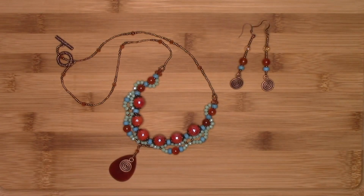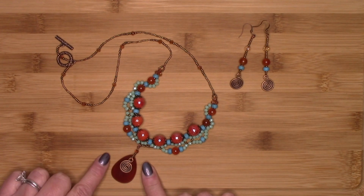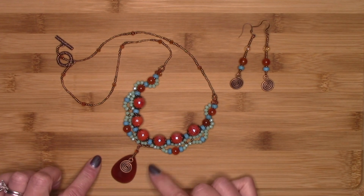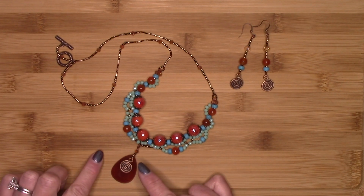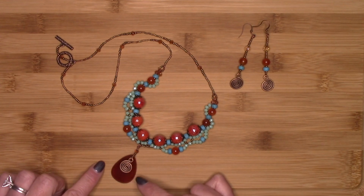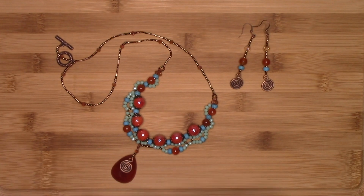So the first piece that I tackled was this one here with the 30mm Carnelian teardrop pendant. I absolutely love this. I love the color of it. I would wear this summer, spring, winter, and fall. I think it's so beautiful. With this one here, I just wanted to add a little something. So I added the 18 by 13.5mm spiral link drop, and I just thought it added a really beautiful touch to this whole pendant instead of just leaving it blank. I like that. I like the way that it turned out.